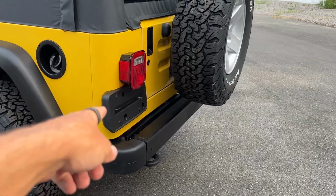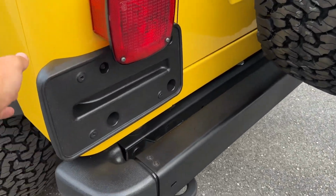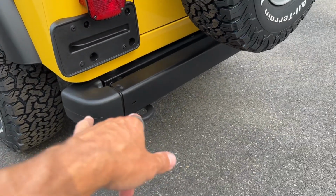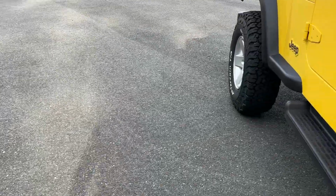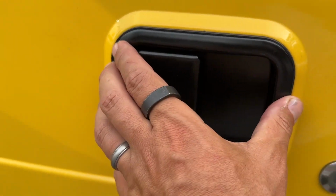License plate bracket gets removed. It gets painted as well. Bumper caps, same thing there. I believe on this guy, we're doing them on all of our Jeeps. Yeah, you got brand new handles as well.